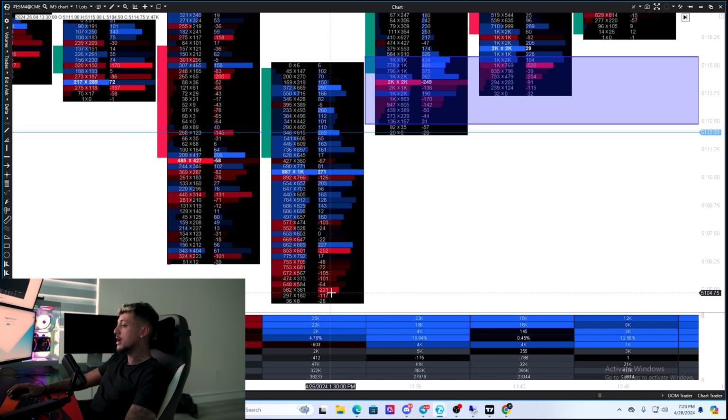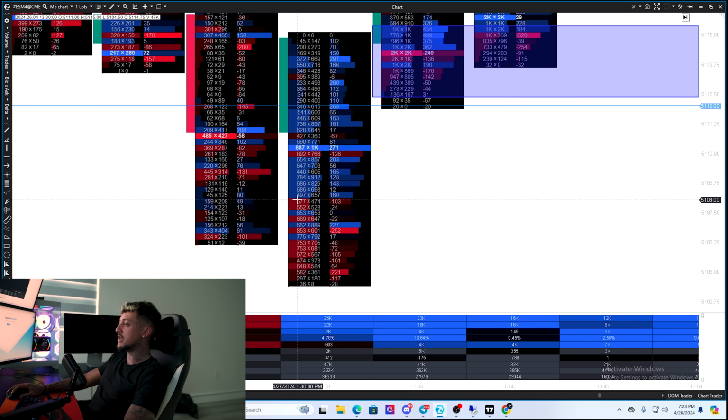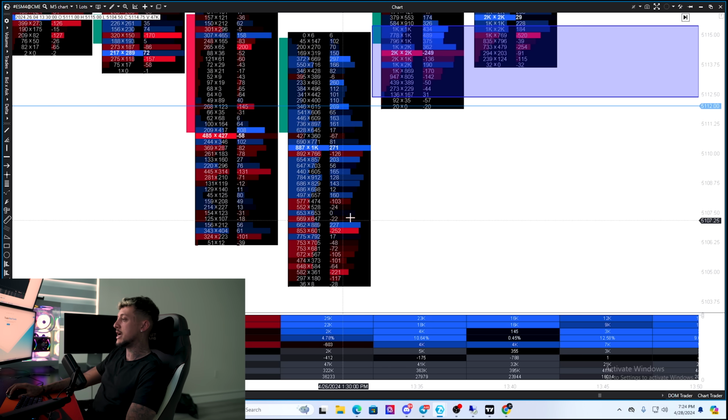So when it came to me looking at ES during the market open, we did have the majority of the trading volume being orders placed under the 5110. So in between, let's call it the 5112s and the 5105s. This is where the majority of orders were hitting the bid and hitting the ask. So this is where the majority of people were buying and selling at the same exact time.